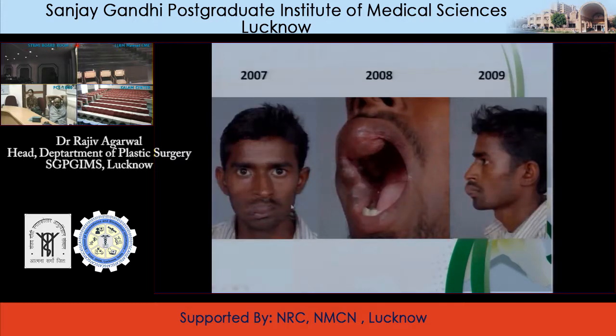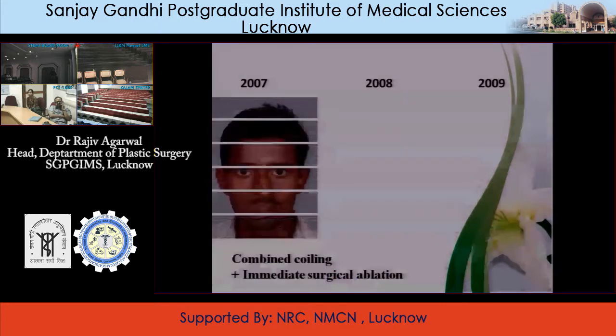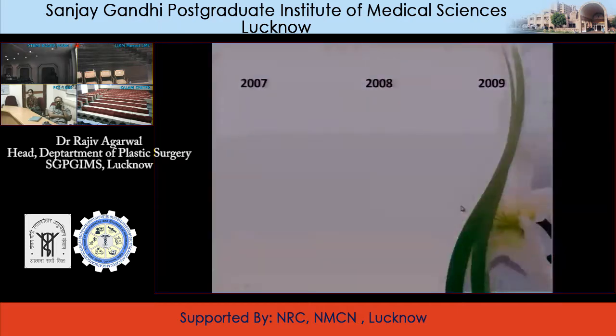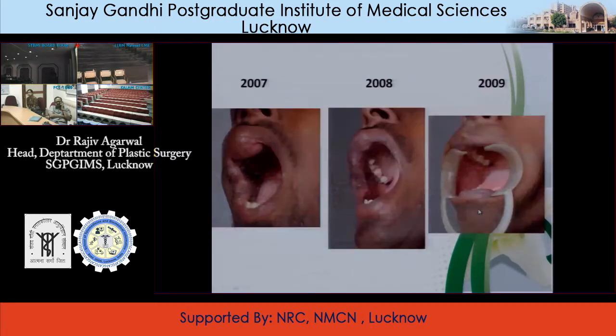Last but one patient, again with a lesion in the lip. These are the pictures, undergoing treatment in 2007: bleomycin, surgery, coiling. You can see the result after. This is the result in the intraoral view. You can see how the lesion has regressed after this combined multimodality treatment. The years are not right actually.